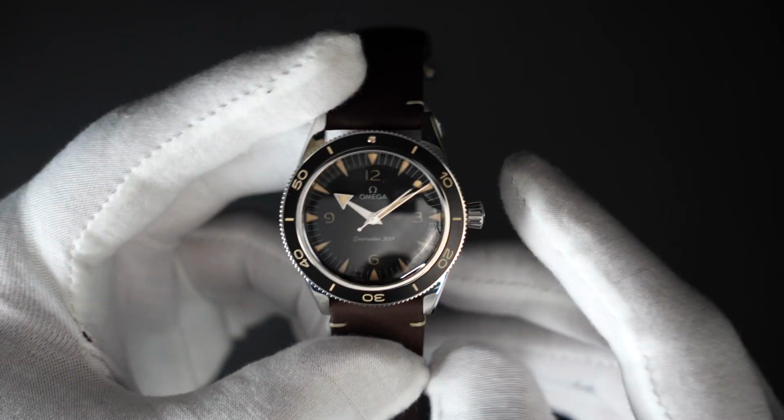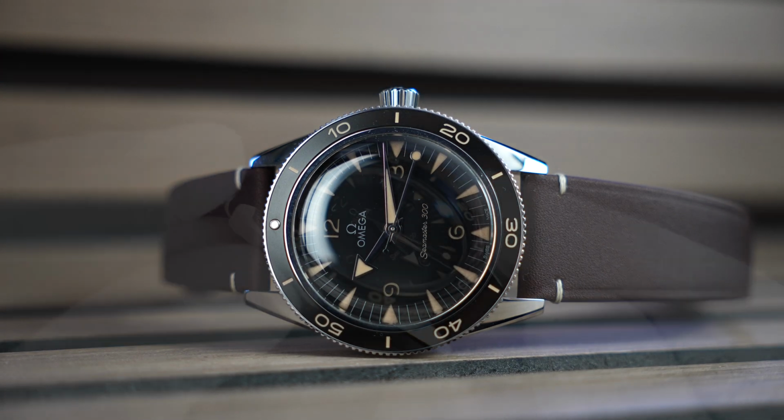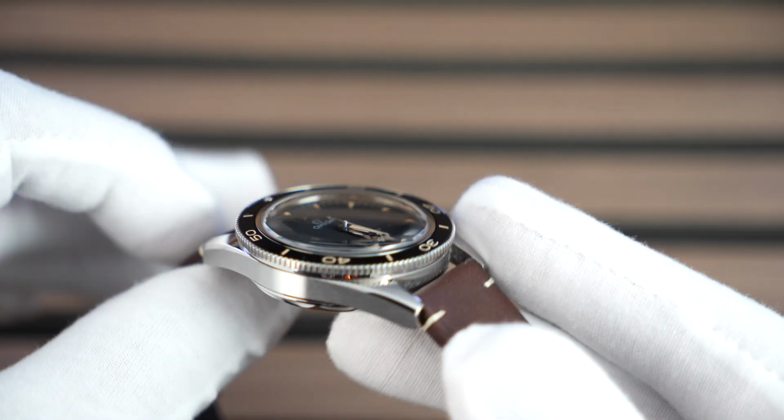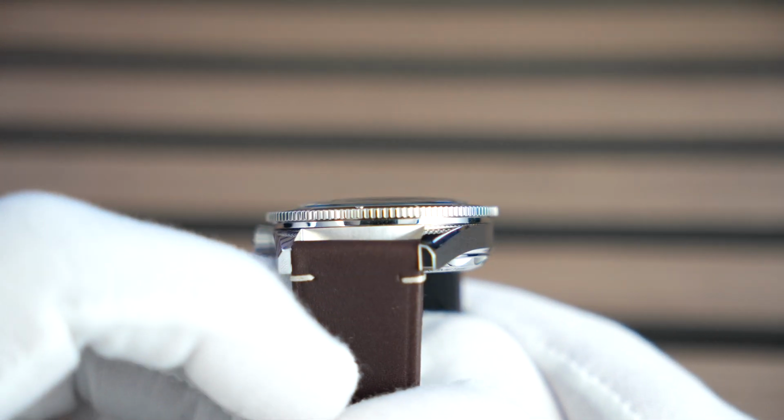21 millimeter lug. Lug to lug is 48 millimeters, and we have a height of this case being 13.9 millimeters. Now, the overall package is only coming in at 89 grams right out of this box. 300 meters of water resistance.